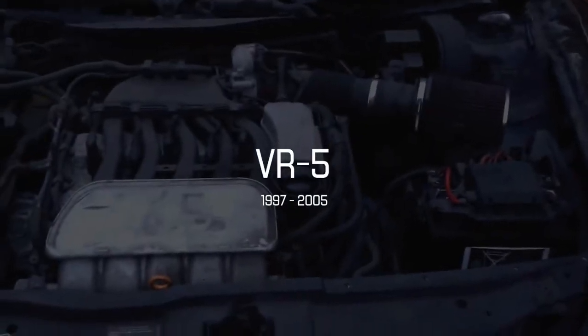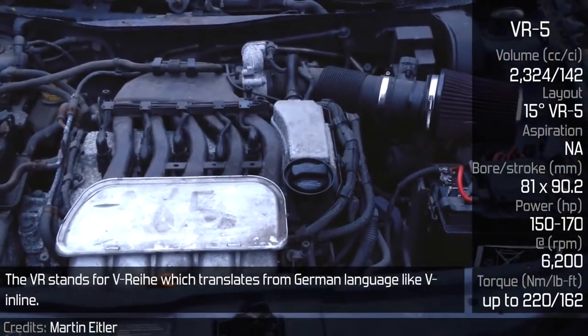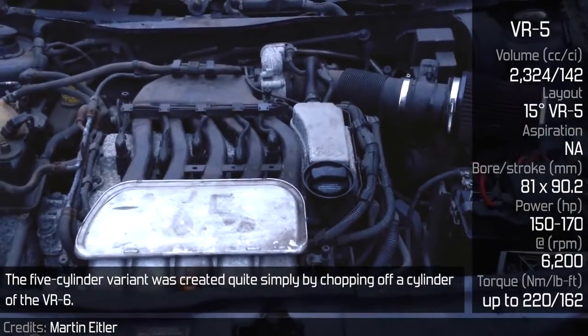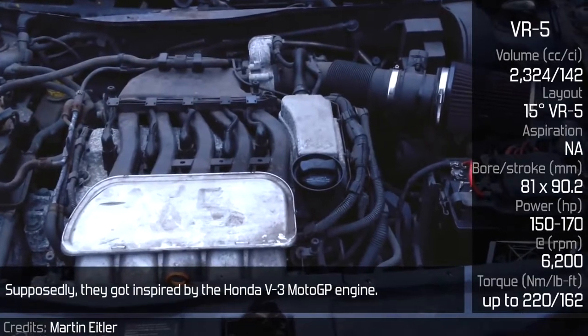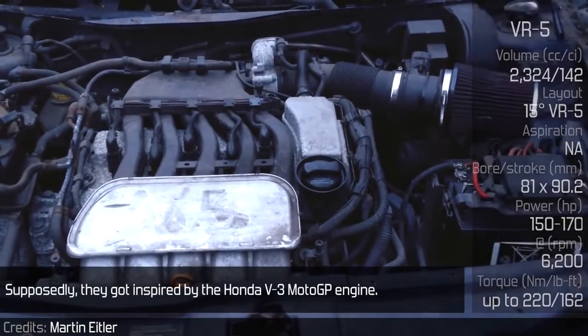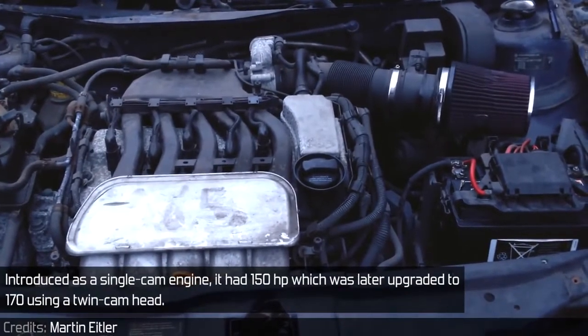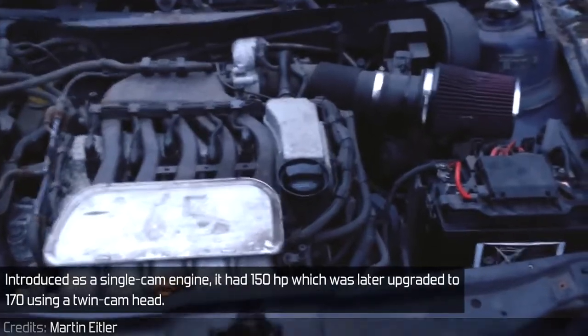VR5. The VR stands for V-Reihe, which translates from the German language like V-inline. The 5-cylinder variant was created quite simply by chopping off a cylinder of the VR6. Supposedly, they got inspired by the Honda V3 MotoGP engine. Introduced as a single-cam engine, it had 150 horsepower, which was later upgraded to 170 using a twin-cam head.